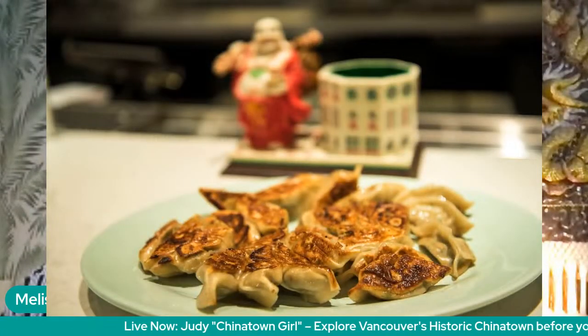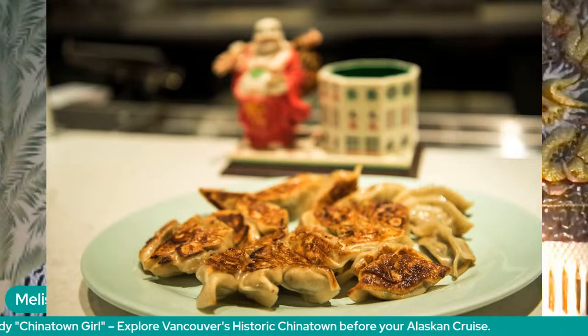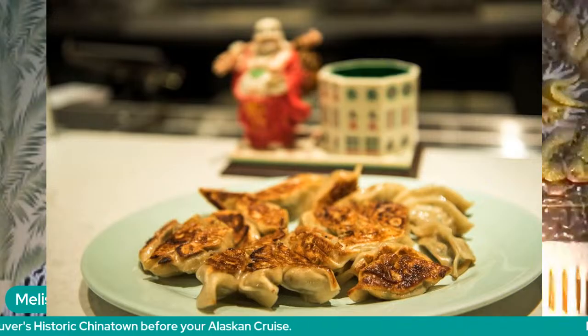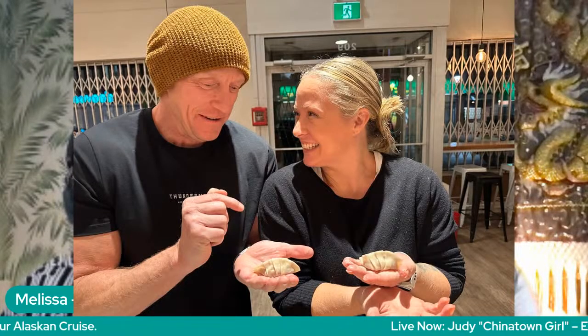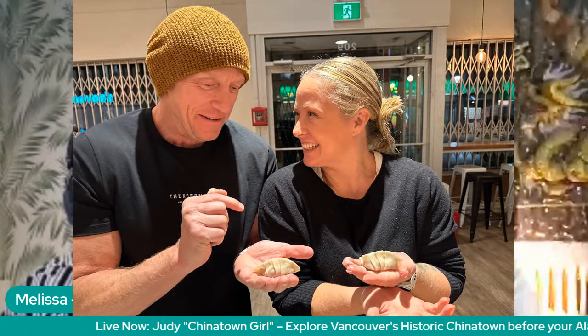When I have my dumpling making classes, I have many different kinds of fillings. It could be cumin lamb. It could be ground chicken with truffles and water chestnuts. There are always vegetables in every dumpling, and I have about 10 different sauces that I offer clients to try.